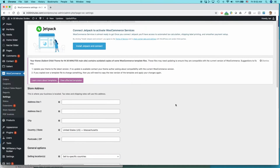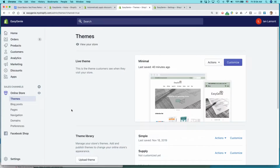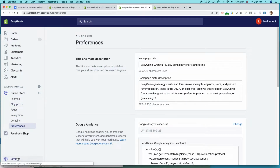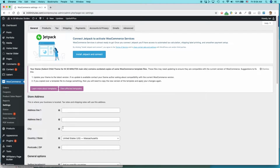In terms of basic settings for your WooCommerce store, that is for WordPress, there's lots of different changes that you can make to basically set up, for instance, the address of the store. One thing I've noticed with Shopify is you can actually have multiple locations. You can set that up, is it in the preferences? No, you set it up in settings. And then you can change the locations, manage the places you stock inventory, fulfill orders, and sell products. On the basic version of WooCommerce, I don't believe you have that particular option.